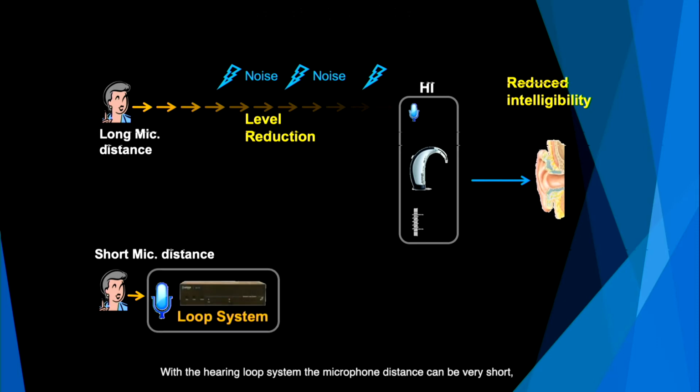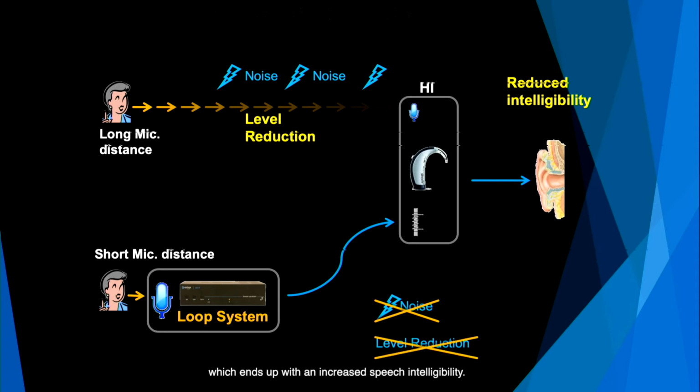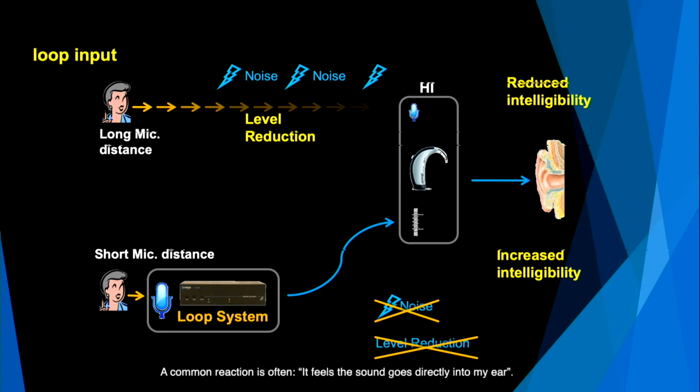With the hearing loop system, the microphone distance can be very short, much shorter than 1 meter, with an increased level and reduced acoustic masking effects. The signal is then transmitted wirelessly using the hearing loop system without any acoustical reductions directly to the hearing instrument. The end result is a clear transmission without noise and level restrictions, which ends up with an increased speech intelligibility. A common reaction is often, it feels the sound goes directly into my ear. And that's what happens. It is true.